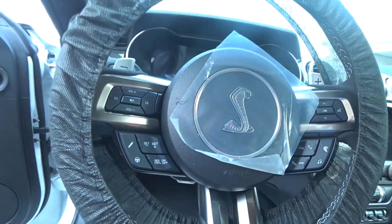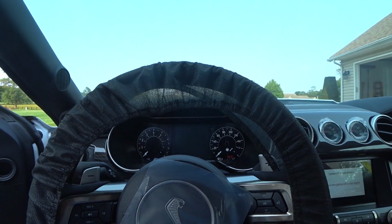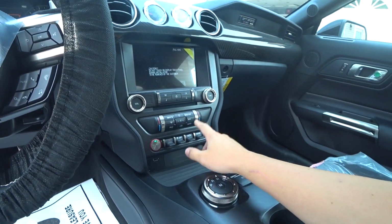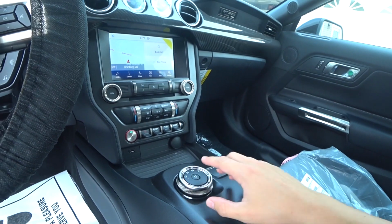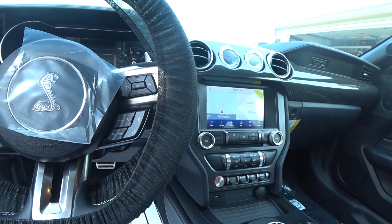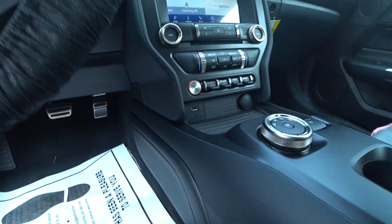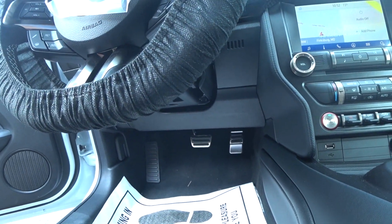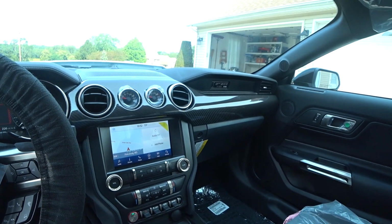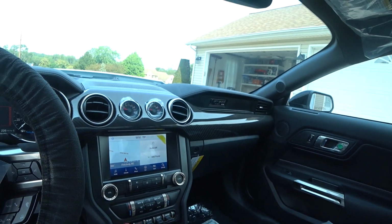Moving inside the car, you actually have a digital gauge instead of the GT350R's analog gauge. You have exhaust modes, you have this dial to change you from park, reverse, neutral, and drive. You have the updated Sync 4 infotainment system, leather side skirts on the side here, only 2 pedals because this is automatic. Here's the carbon fiber that is different from the 17 and older GT350Rs. You can get the carbon fiber in the newer GT350Rs.